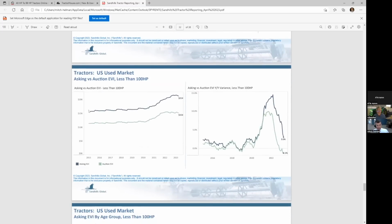It's kind of interesting here when we drop down to looking at the retail versus auction prices right now. Retail prices, since the pandemic, basically everything rose. And auction pricing rose too. Well, we've seen auction flatten out a little bit. Retail pricing is starting to react a little bit to catch up to auction.